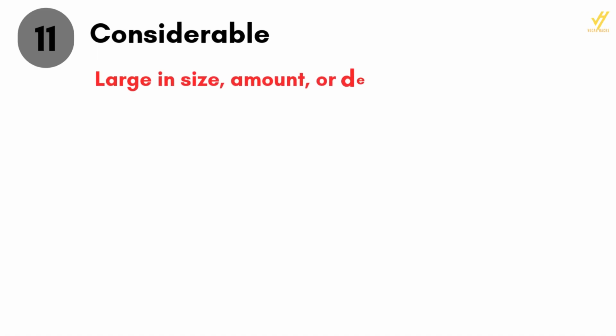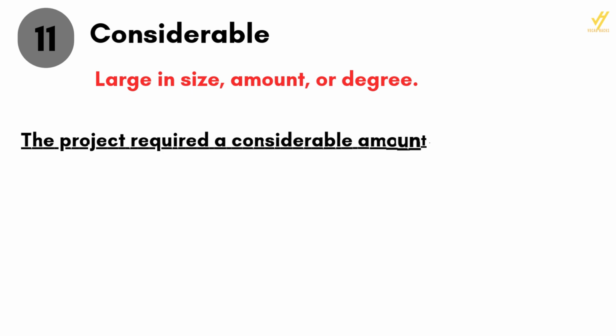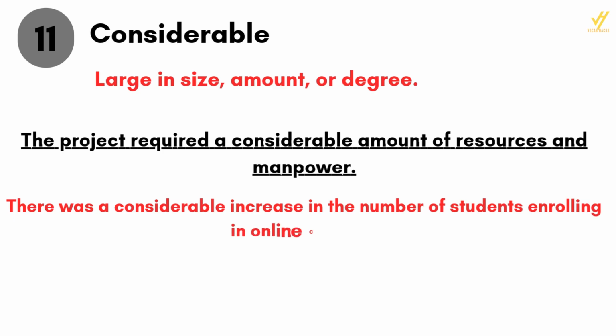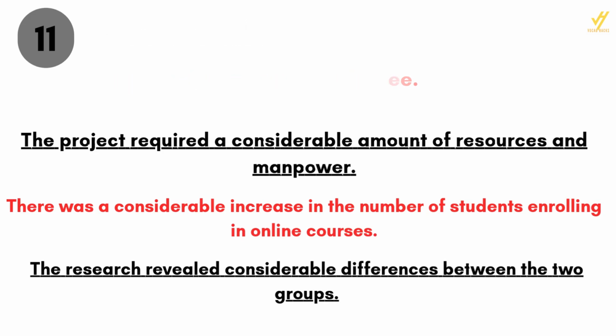Considerable. Large in size, amount, or degree. The project required a considerable amount of resources and manpower. There was a considerable increase in the number of students enrolling in online courses. The research revealed considerable differences between the two groups.